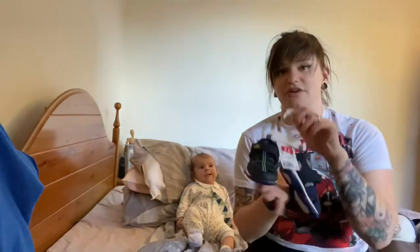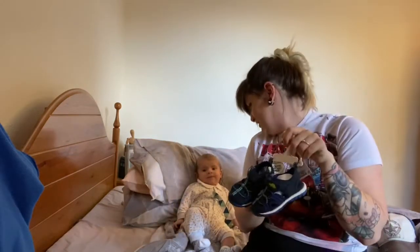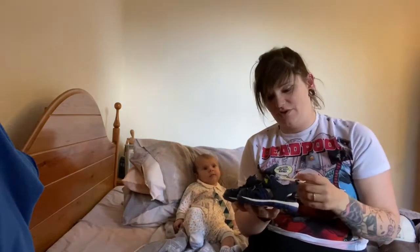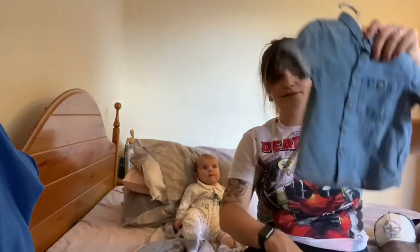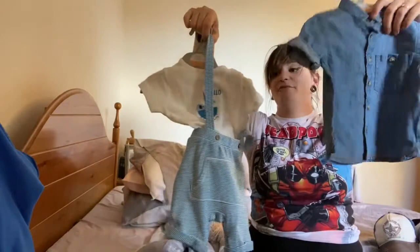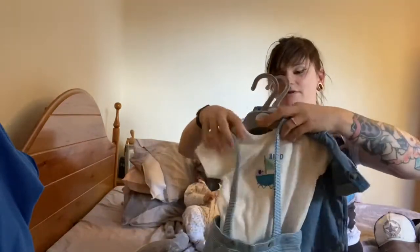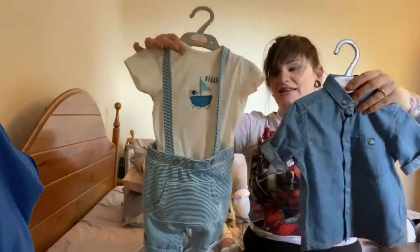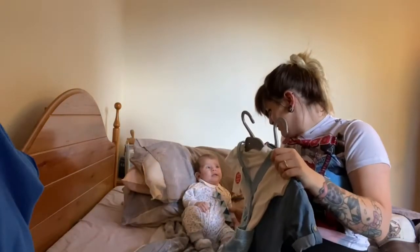Oh yeah, these also came from H&M. We didn't get these. These were a present for when he's a little bit bigger, because we're going on holiday next April. So we thought we'd get some beach shoes. Forgot about these. These came from Boots. Boots do amazing baby stuff. So we got these, for when he's a little bit bigger. Again, for when we go on holiday.